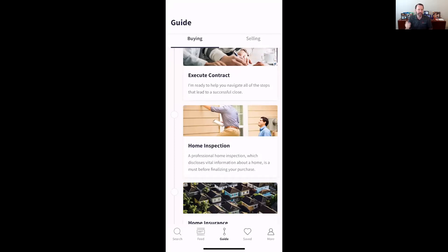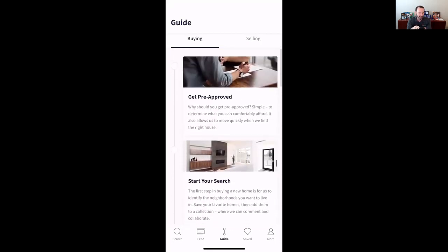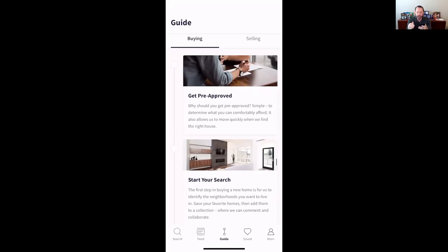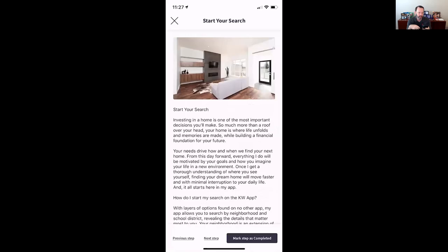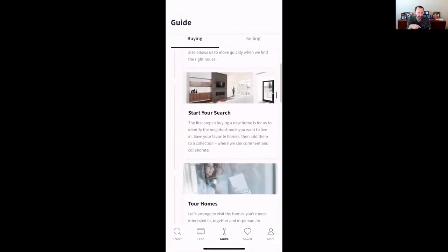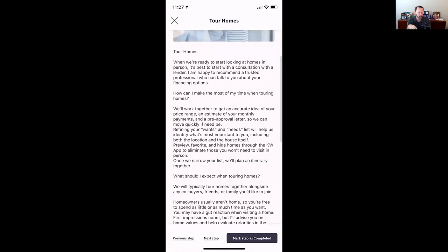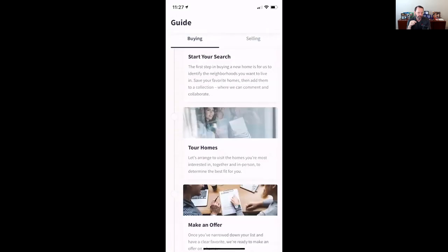Let me ask you this. How many of you have spent any time actually reading through these steps? Because as soon as you start sharing this app and they get into this guide, they are going to start assuming you wrote it all. These are all the things that you say happen when we search for homes. These are all the things you say happen when we go to tour homes. So it's super important that as you start to share this app, you spend time in the guide.